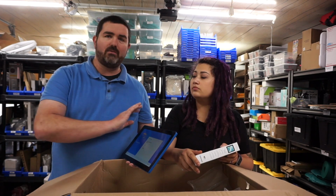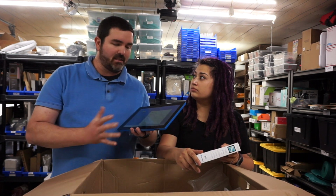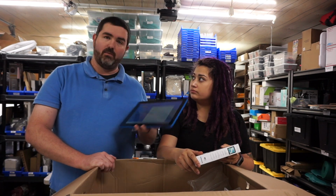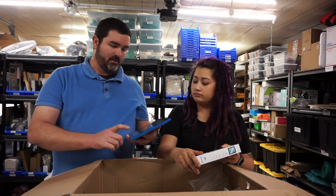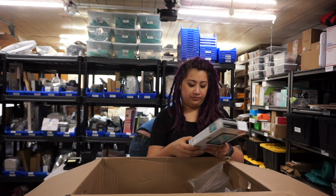Now, if it's a stolen phone, do not do that. That's not cool. But when you're buying stuff like this, it's obviously not stolen, so it's okay to do that. You just go in and remove it, and it's a good tablet. But that one's not. It's no Google account, no nothing. That's exciting. That's a good thing.